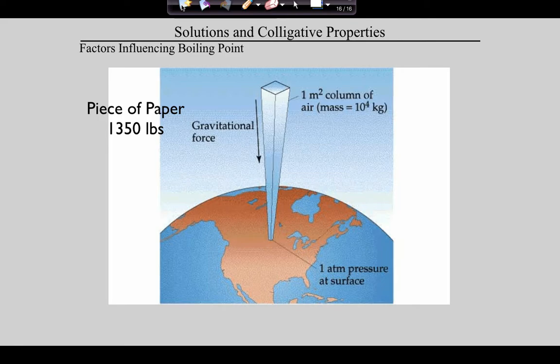Air pressure. Guys, the same 1,350 pounds of atmospheric pressure that's pushing on this paper also pushes on the surface of the water in the beaker. So certainly it's not 1,350 pounds, right? Because this isn't as big as a piece of paper. So I did the math, and it's actually, oops, drawing dots. Guys, it's actually 88 pounds.